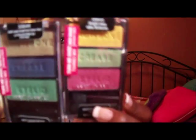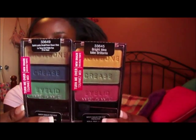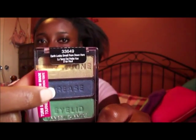Also at Rite Aid, I picked up 2 of the new Wet n Wild Dream Catcher Trios, and I honestly did not even know these existed till a few days ago. But I picked up the one in Earth Looks Small from down here and Bright Idea. These were the only 2 that I was really interested in. The others were kind of boring or colors that I already had. Actually, a couple of these colors, like this blue from the Earth Looks Small from down here, look like the blue color in the Pride palette.